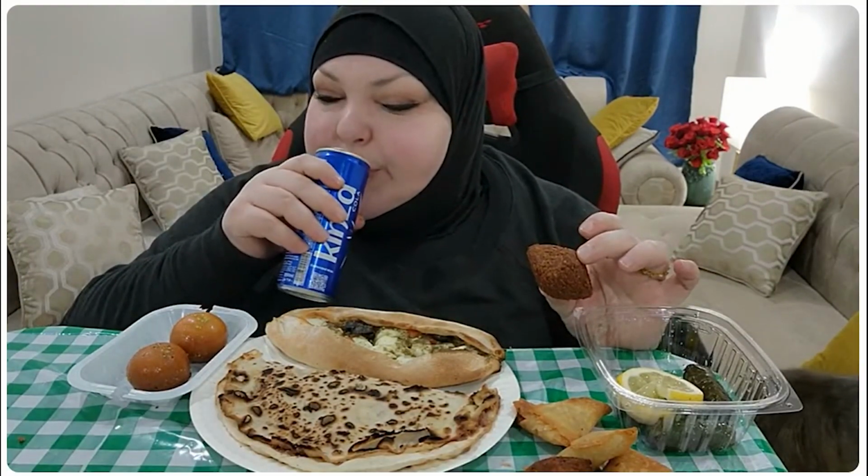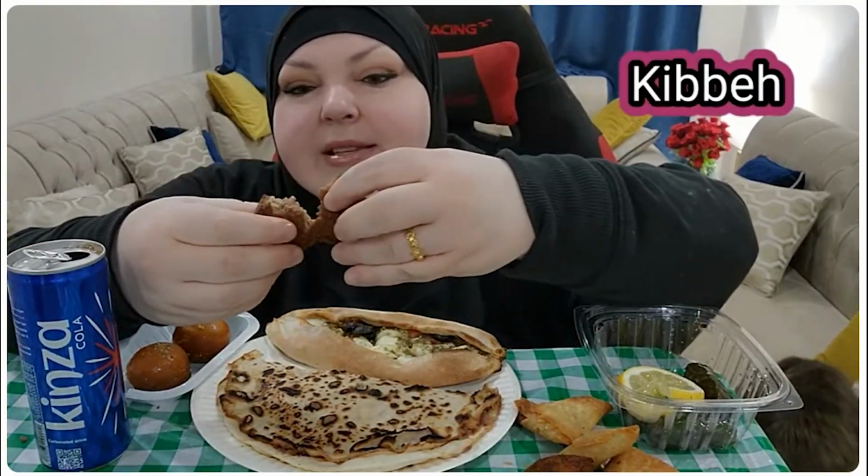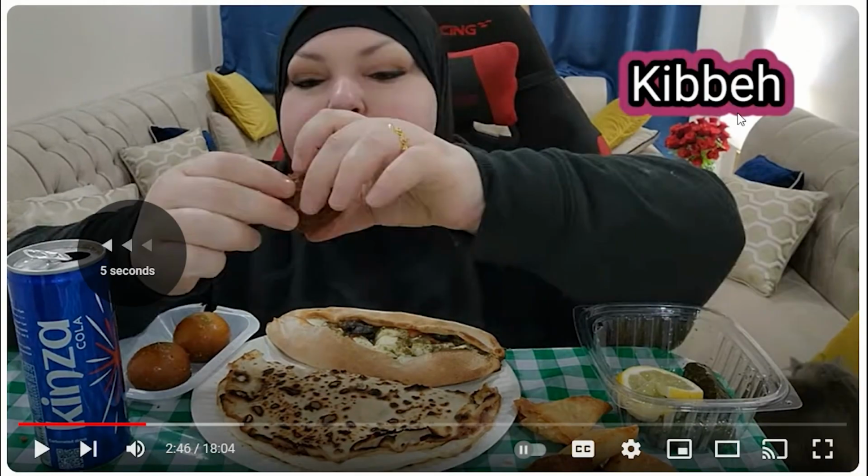And then she has the other things there. Now this is kibbe. This one has meat inside. See how you can see inside, the meat's crumbly? That's usually lamb. And then you basically stuff it, it's a stuffed kind of meatball. It's kind of like arancini, like rice balls, but this is bulgur wheat.